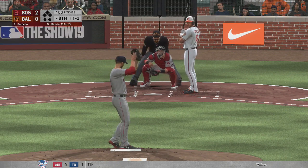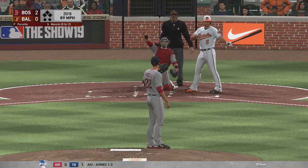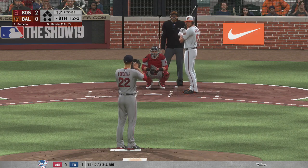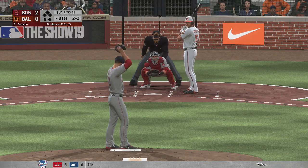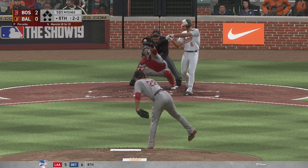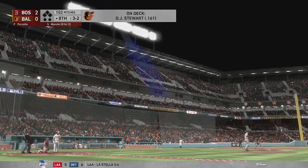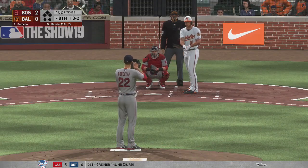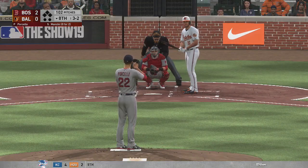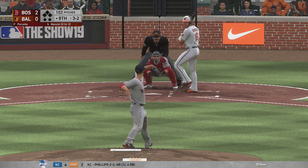The 1-2 is taken for ball 2. And that one never threatened the zone. It's gone full now to 3-2. Yeah, well, down 2, you better believe they gladly take a leadoff walk right here. Anything to get a base runner on and get that tying run to the plate.